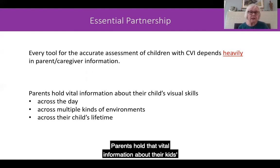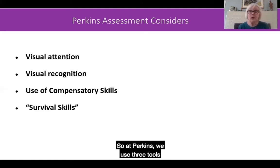Parents hold vital information about their kids' visual skills, not only today, but across the day, across multiple kinds of environments, across their lifetime, which gives us some of that history of visual improvement that's very essential for us to understand. So at Perkins, we use three tools currently to take a look at children's visual skills.